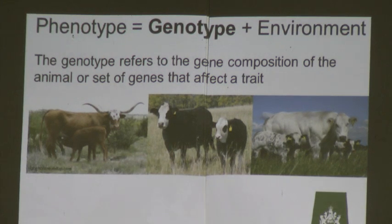The genotype is nothing but the genetic makeup or the sum of genes that affect that particular trait. So in this example now, we'll have a genotype in terms of color, a different genotype in terms of horn status, or even in terms of muscling for the Belgian Blue cattle that you have up there. So they're all affected by different genotypes.